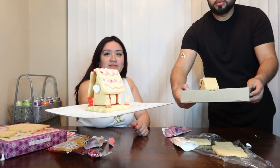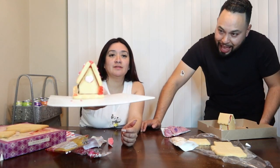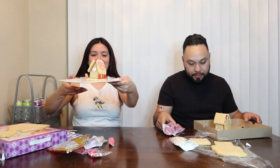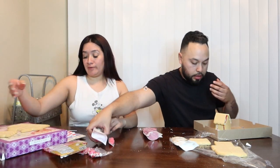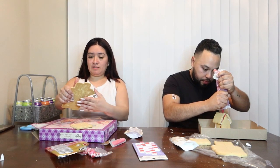This is Ellie's. Take it out later, guys. One of her little bears is holding the roof. Two of them. So we're gonna put hers over here. And now we're gonna work on it. Probably catch up to you, babe. Fuck. I'm scared.